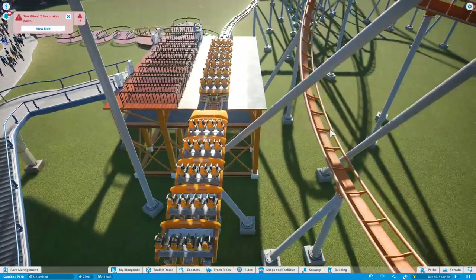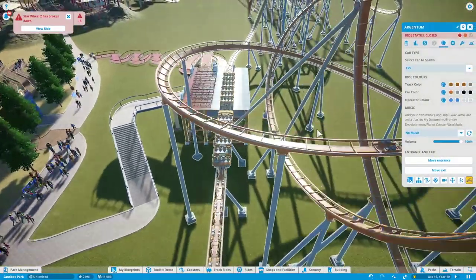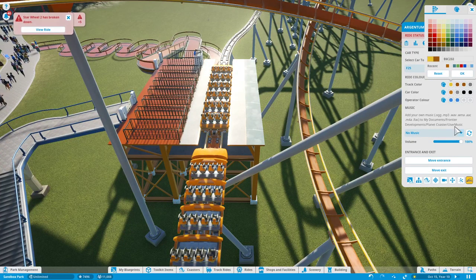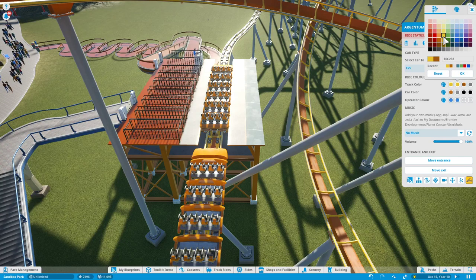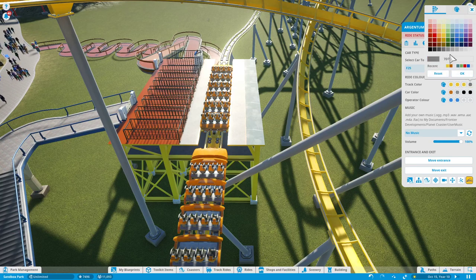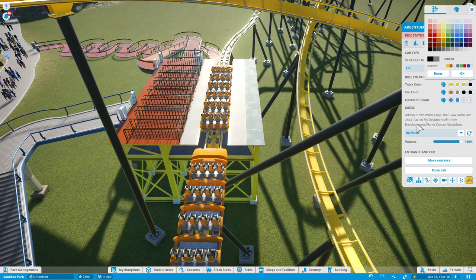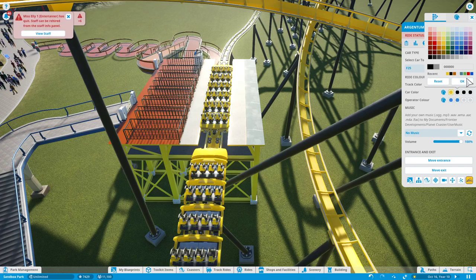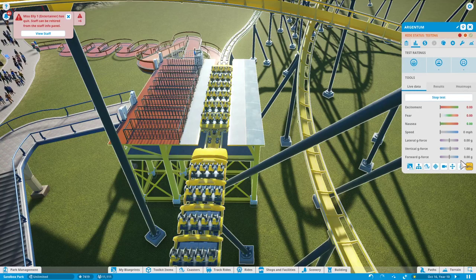Let's go ahead and test the ride out. I don't know, I kind of like it orange. Should we make it all yellow? I'm gonna make it all yellow. Call it the Bumblebee. Make it yellow and black. There we go, let's change the color of the carts. That's a cool feature in the game too. Let's go black. Perfect. Alright, let's go ahead and test this baby out. See what it's all about.